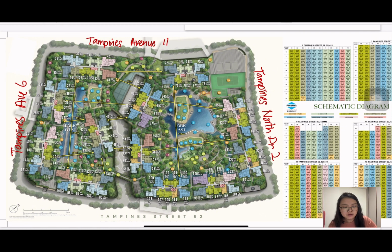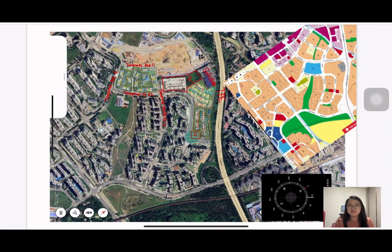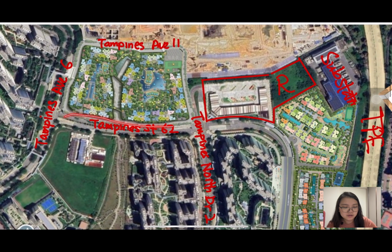Okay, so right now look at the map here. I think I'm one of the best persons to review the facing, the orientation, and also the nearby building blocks that you will be facing, because I pass by these routes almost every day. So right now if you look at this Google map, you can see this is Tampines Street 62. This is the Google Earth map that I shared out from Google Earth.